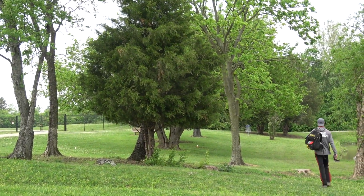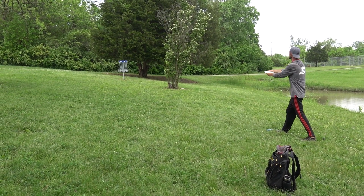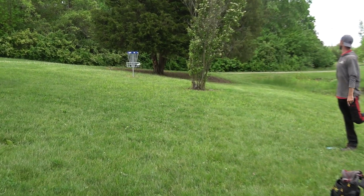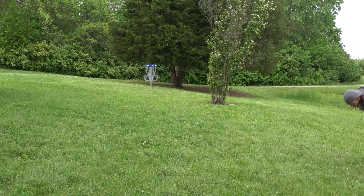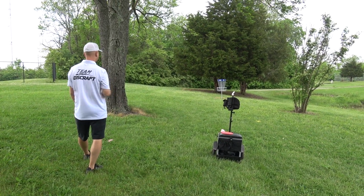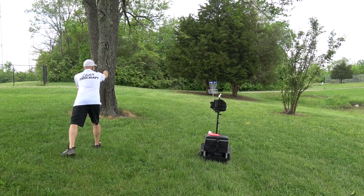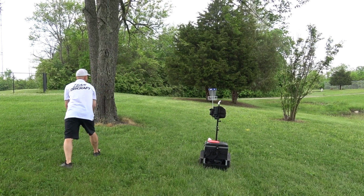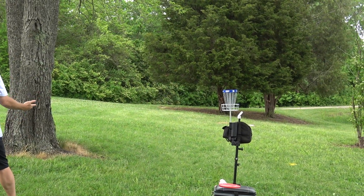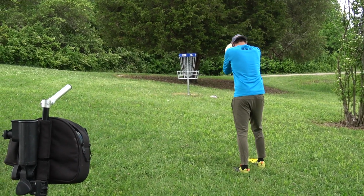And that clips a tree and keeps him safe. Good run. Brad for birdie. I think he hit the same spot Tyler did. Jerry for birdie.